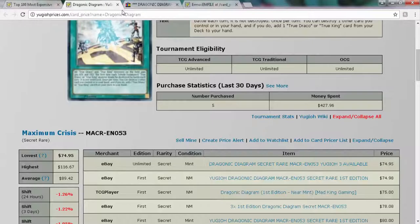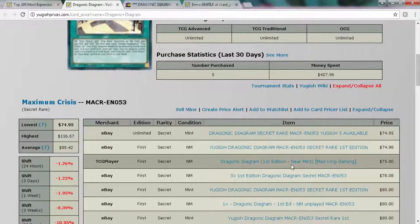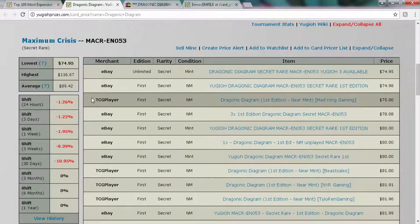As you can see, some people are starting to undercut the actual price, and it's slowly going down. From a week ago, it went down 1%, actually around 2%. Over the last 30 days, it's been down 10%. So this card is slowly going down. I would only say that the reason this is happening is because Yu-Gi-Oh is about to be on a break pretty much.